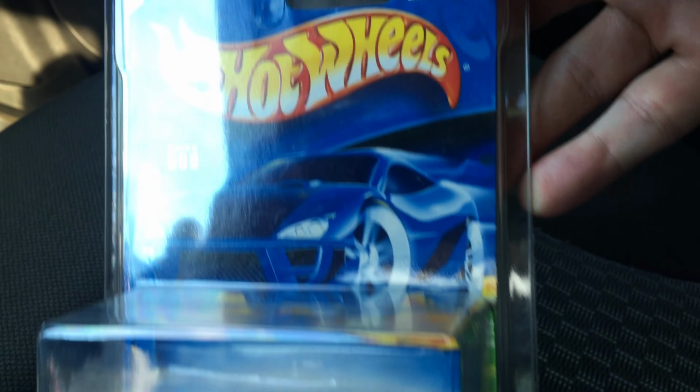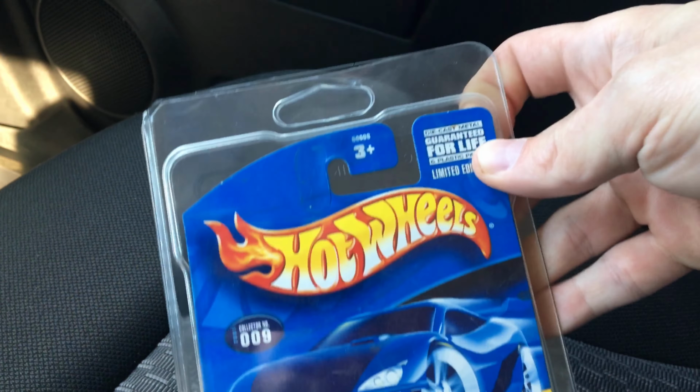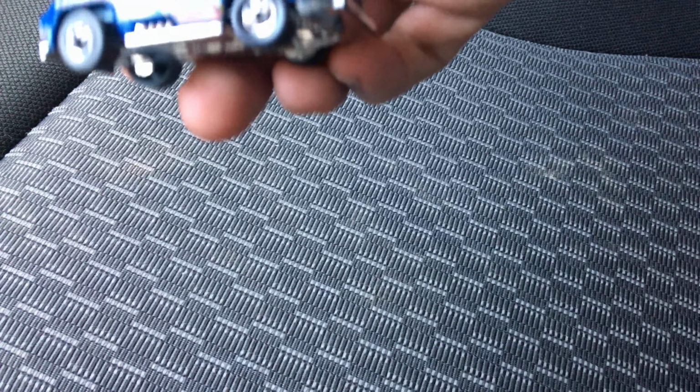And I'm a huge fan of Oldsmobiles. A big fan of Oldsmobiles. And I just scored this super treasure hunt. This thing is all muscle, all badass, blue. The full gimmick, sons. Look at it. Super, super awesome. I got a couple loose bangers there, too, because I like my loose bangers.